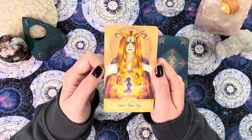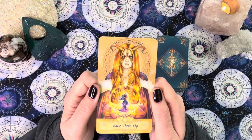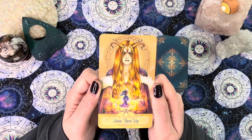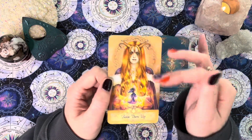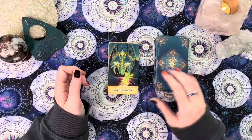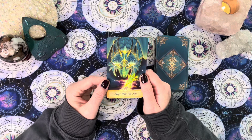Raise them up. Yeah, support, cherish, nurture, help them grow, stand by their side, make them feel like you've got their back and that they're protected and safe. That's a beautiful card. I know I'm drawn to the little dragon here, but it's her that has stolen the show there. She's beautiful. I've got to say, I love every single one of these cards. Ooh, look at this wolf.